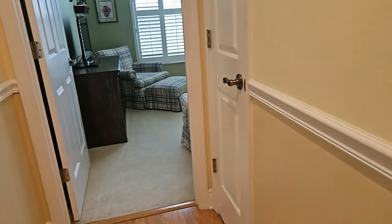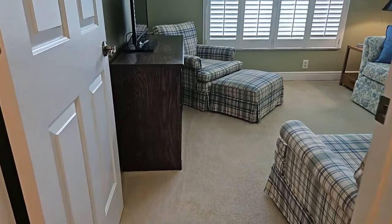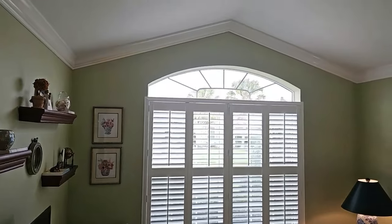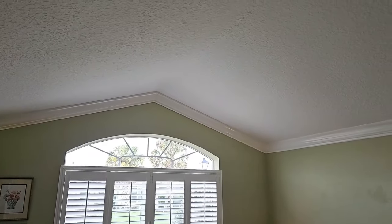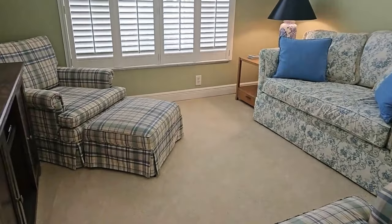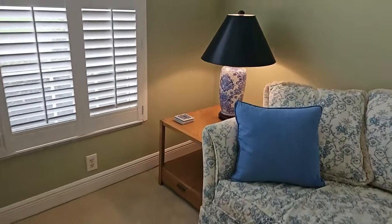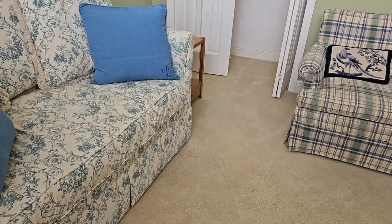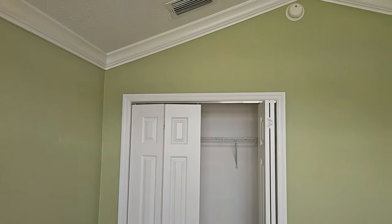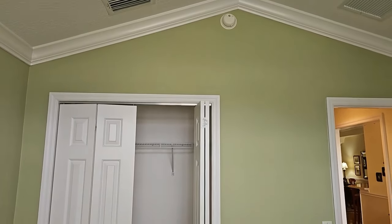Off to the front of the home, you do have another guest bedroom with carpeted floors, plantation shutters. That is a cathedral ceiling there, friends, with knockdown texture. I will spin around and show you the rest of this room. It does have raised panel doors, bifold doors on the closet, as well. Many upgrades in this home.